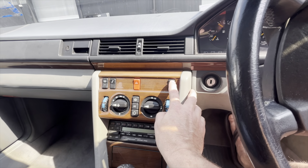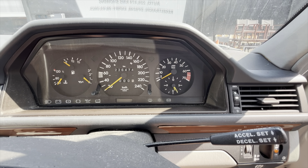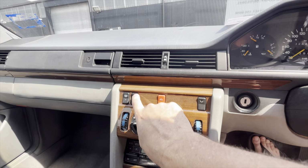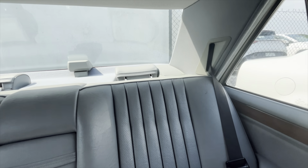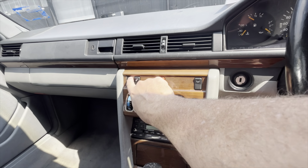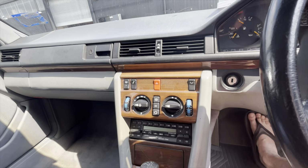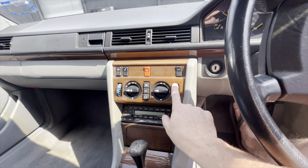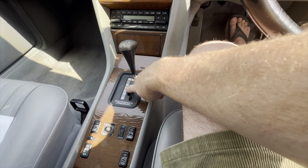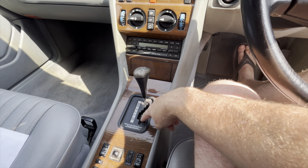So that's the rear light. Hazards. That drops the headrest down at the back, but they're already down, so it's not going to do anything. And this button here, it looks like it's the rear demister button. Cool. So HVAC controls. We've got the auto here. There's no S or E button on the auto, like some of them have a standard and economy mode.